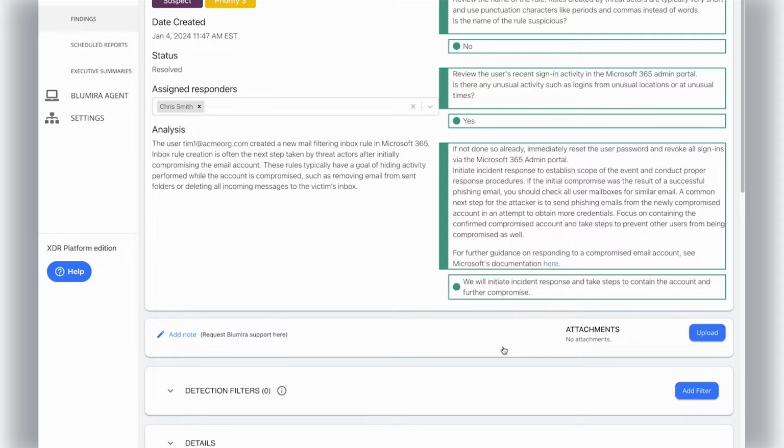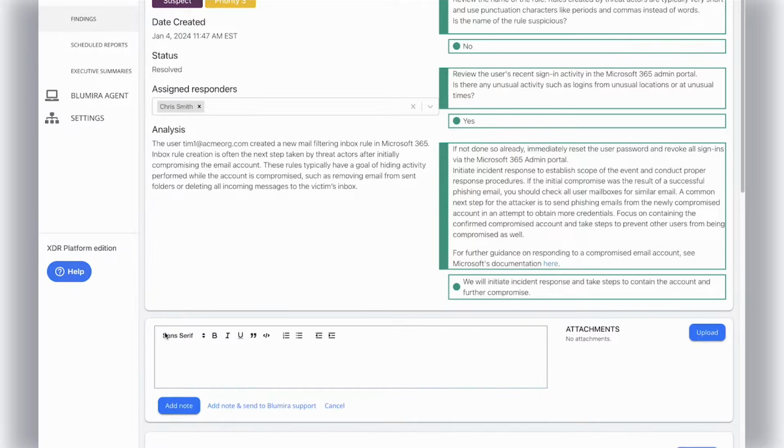Now, it's possible you might need more help or have questions about findings or the workflows. You can easily reach out to us here by clicking Add Note. This is where you can directly send a message to our 24/7 SecOps team that is on standby to help you with any critical priority issues. We'll click Cancel for now.